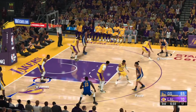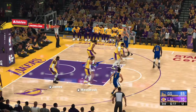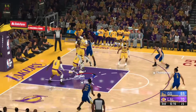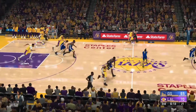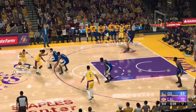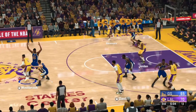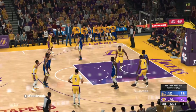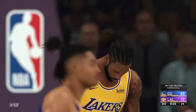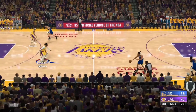Thompson outside, shoots over Bazemore. And again, it's the Warriors missing. And here's the Lakers. Right now, they're on a 9-0 run. Westbrook double team inside, and there's the whistle. 3-second violation. Warriors trail by 5.